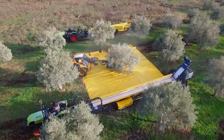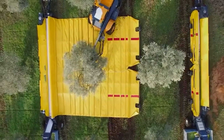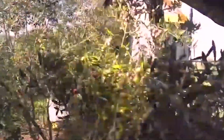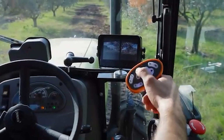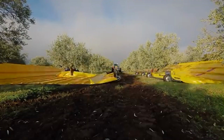Pellenc's unique machine can handle trees with a width of about 2 meters and a height of up to 4.5 meters. The harvester adapts to the specific characteristics of the soil. The process involves 2 stages. First, the harvester shakes the tree from below, then from above. The fruits are cleared of branches and leaves. Later, pneumatic equipment comes into play, sorting the olives.